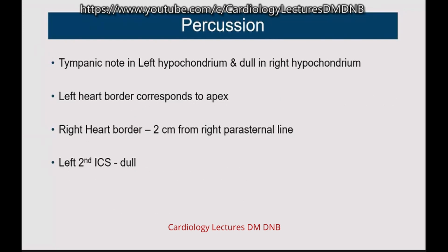On percussion, tympanic note in the left hypochondrium, dull in the right hypochondrium. Left heart border corresponds to the apex. Right heart border 2 cm from the right parasternal line, and the left second intercostal space is dull.